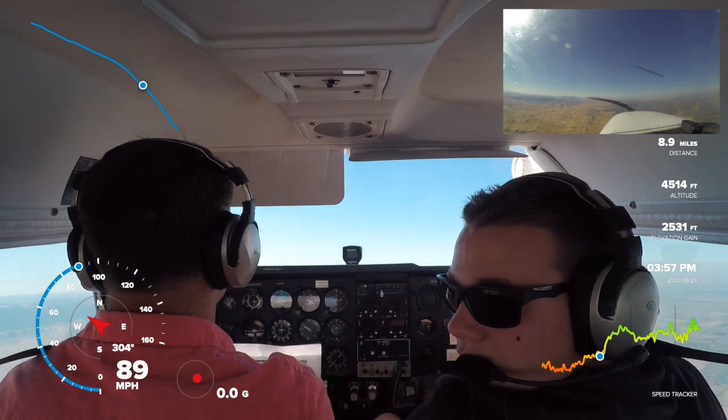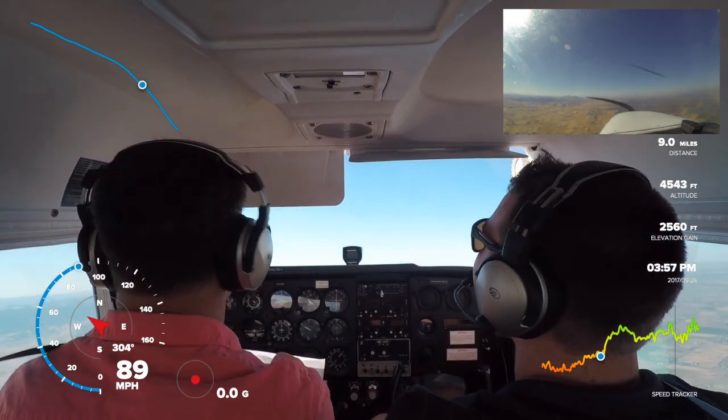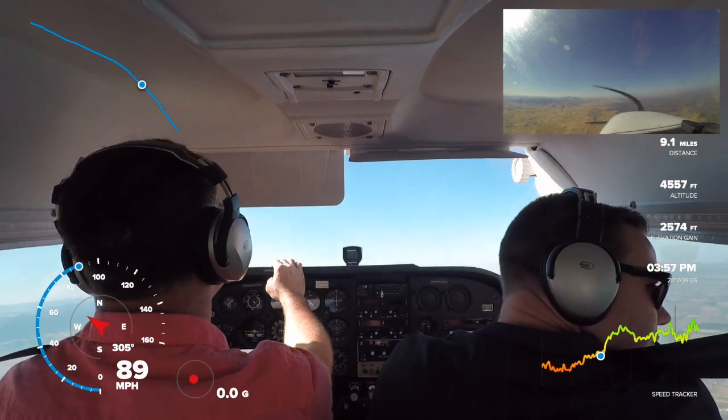You have Mount Diablo you don't really see often? Huh? Well, you might, but yeah. You have Mount Diablo you don't often see.